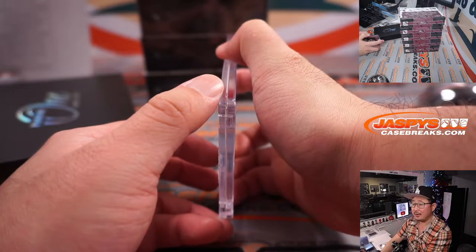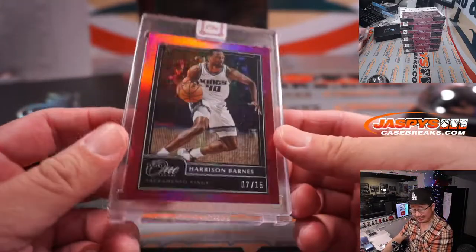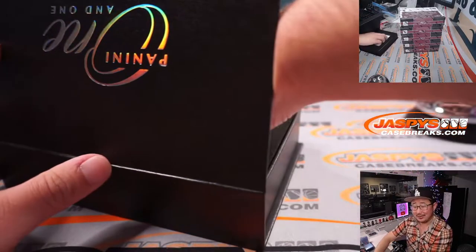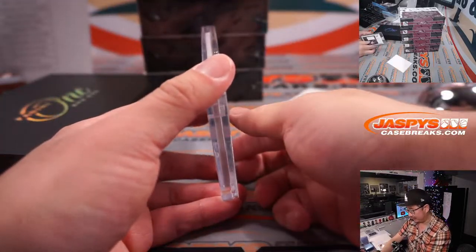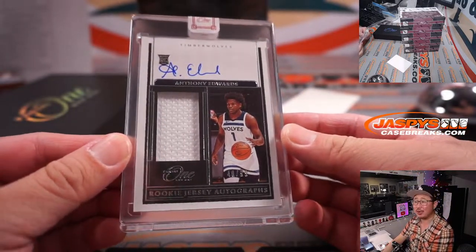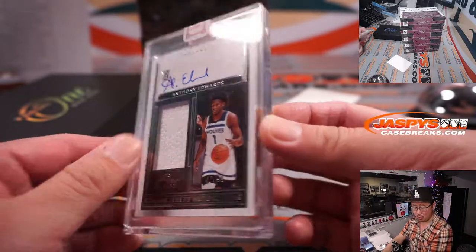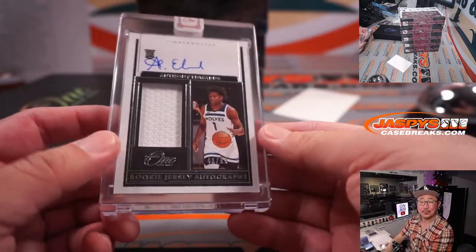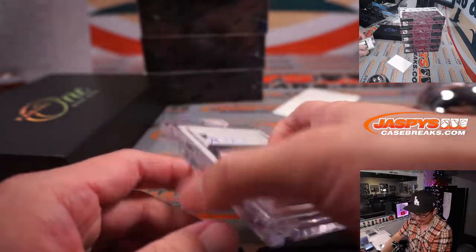All right. Next is Harrison Barnes, 7 out of 15. Kings. Wayne picked up the King straight up. Oh, is that you? Congrats. Appreciate you getting in. And we've got an Anthony Edwards rookie jersey autograph. 40 out of 99. Woo! Allen picked up the Minnesota Timberwolves straight up. Scared money don't make money. Nice.